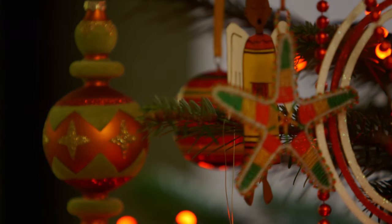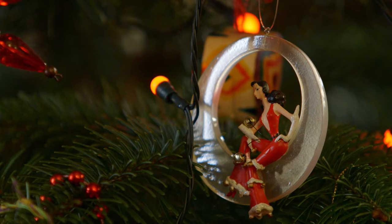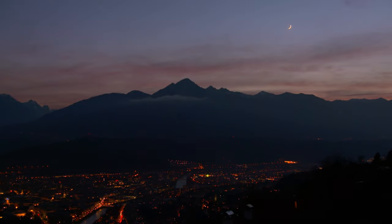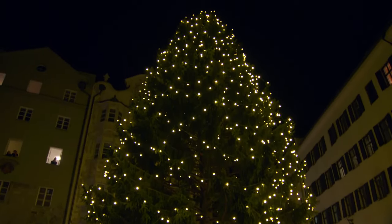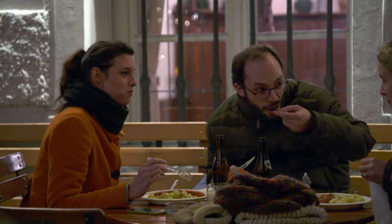Most Brits can't imagine Christmas without a tree, and they wouldn't settle for anything less than a classic roast turkey on the big day either. The Austrians also love their seasonal traditions, but many of them enjoy a very different meal during the holidays, as our festive food reporter, Annie Gray, has been finding out.